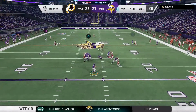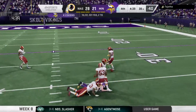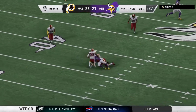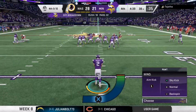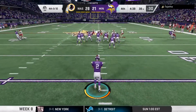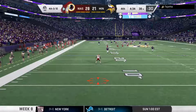To the air again, it's Cousins. And that will be incomplete. Well, they weren't scared to let it fly, but it falls to the ground and brings up 4th down. This defense was definitely alert to the possibility of the deep ball, and they were more than ready for it. They've got the lead, 4th quarter. Maybe can expect more passes like that downfield. On 4th down, the punt team is on as this is sent away.